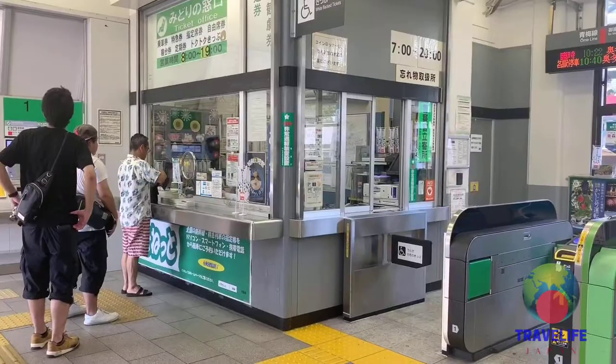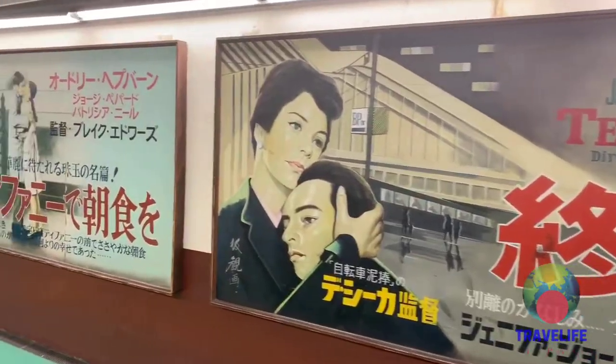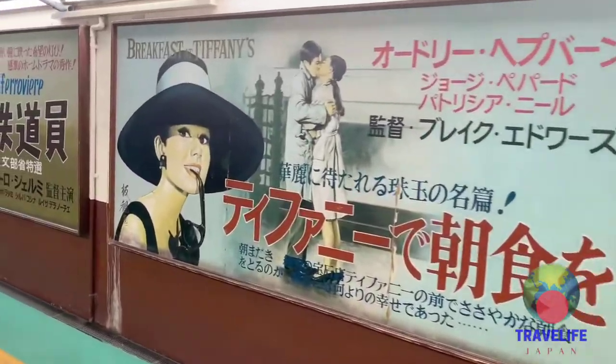From inside Ome Station, you will already see some of these paintings at the sides of the passage heading to the exit gate.